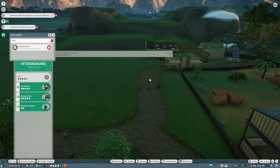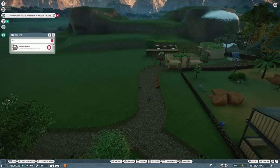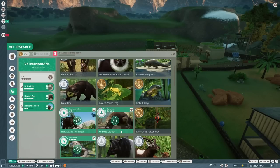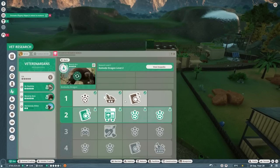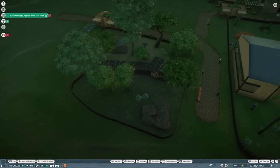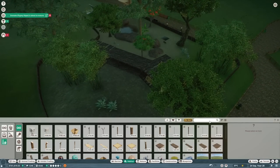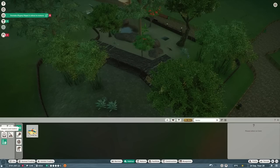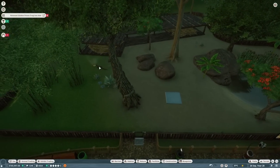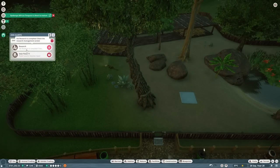So that's pretty good. We've also just finished some vet research for our Komodo dragons. That's awesome. I wonder what we got from that, actually. Let's have a quick look. Vet research on Komodo dragon. We got some toy enrichment and food level 2. Okay, so we should definitely add that in because our Komodo dragons need more. And what did we get? We just got Sprinkler, I think, which we already had. Well, we'll get more on the next one. They can have a bit more. They're loving the Sprinkler. Look at them. They need food enrichment more than anything else. But we'll get that soon.